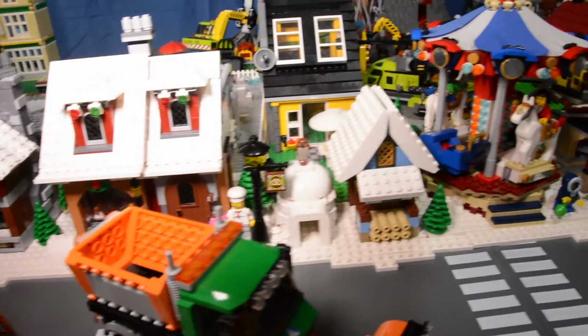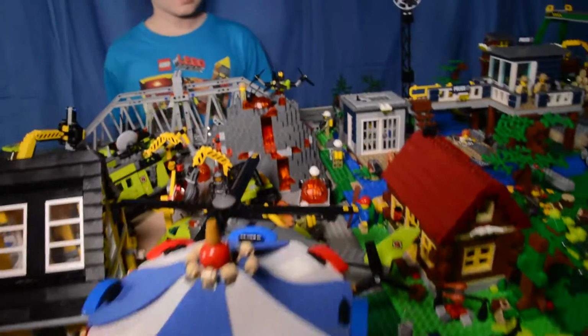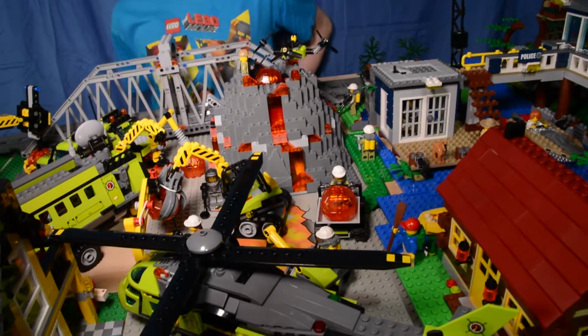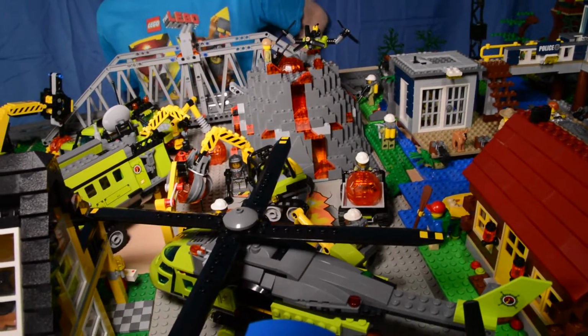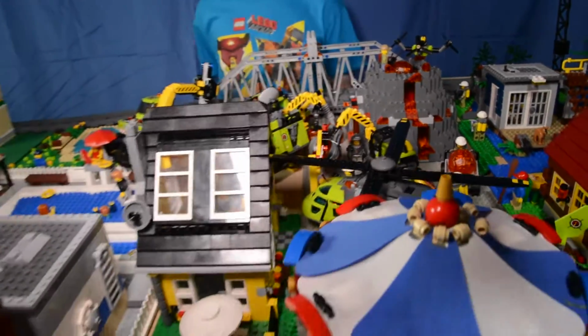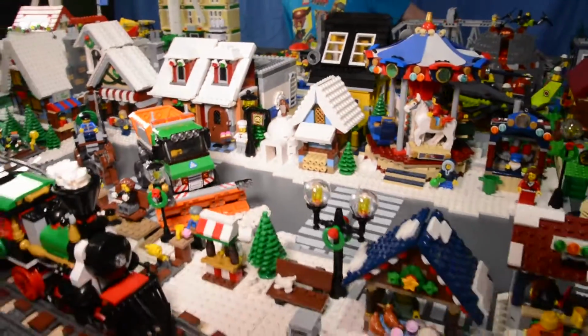And then back here you can see that there are a lot of lava explorers, and they're trying to get as many crystals as they can. I wonder if they're in a competition with the Arctic explorers to see who can get more crystals. And then the rest of this table is still kind of scattered around.